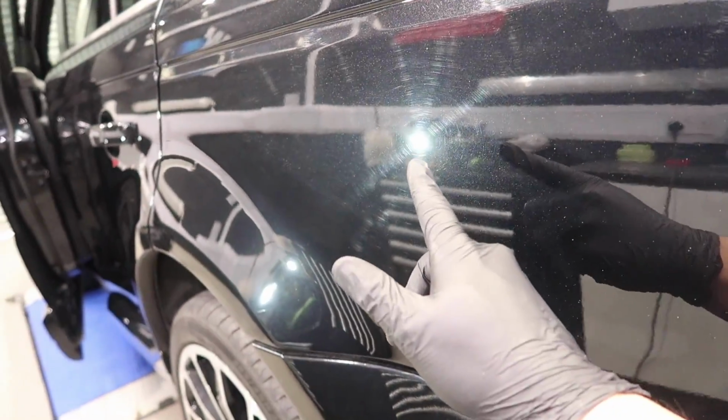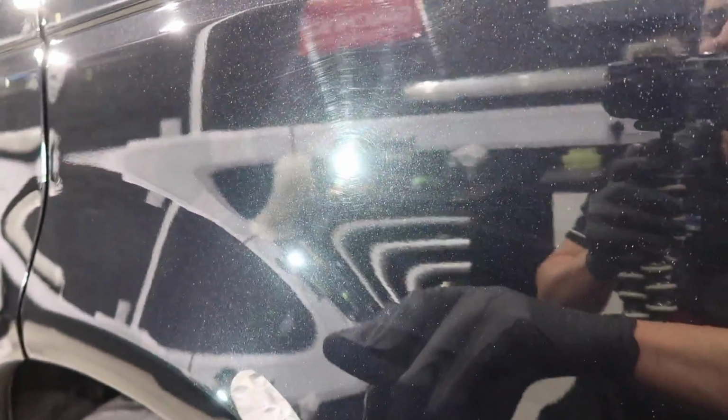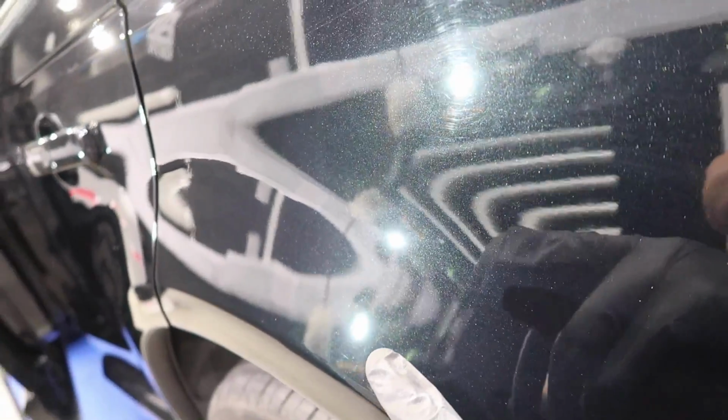Making my way down the rear of the Range Rover now as well. Actually, this whole area, even though it's quite a large panel, it's mostly a spot panel because of the curves we've got going here. I want to get a nice uniform finish right the way into that curve, which has turned out to be really, really nice.